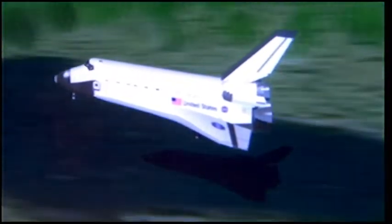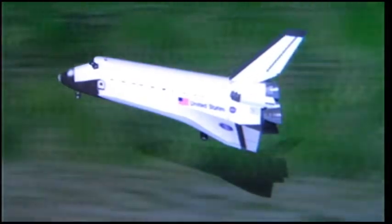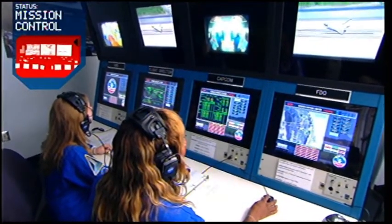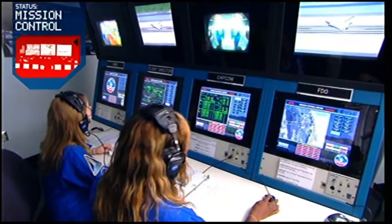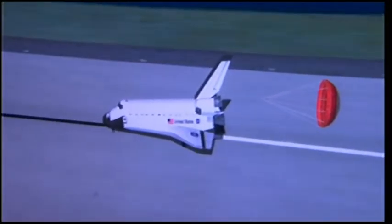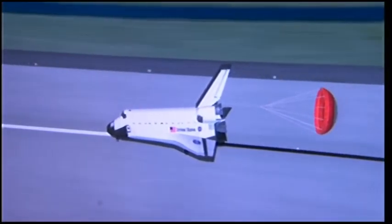Orbiter, confirm. I see your landing gears are down. Looking good and steady? Good and steady? Roger. We copy you. Touchdown for Orbiter crew. Good job, everyone. Very good job. So glad to have you back here on Earth with us.